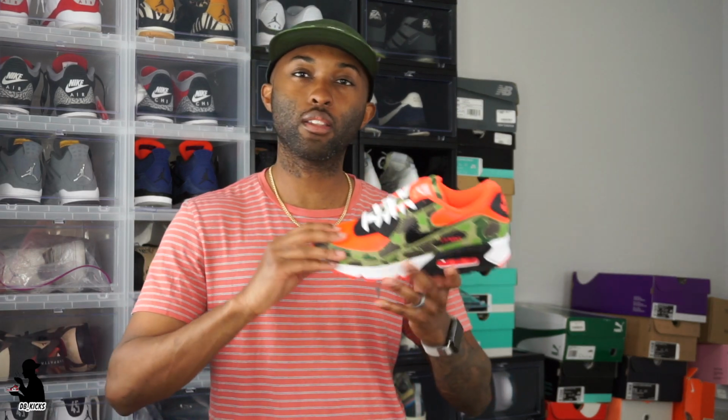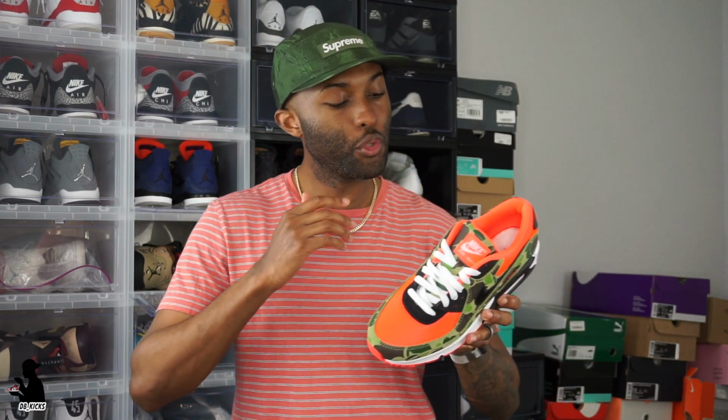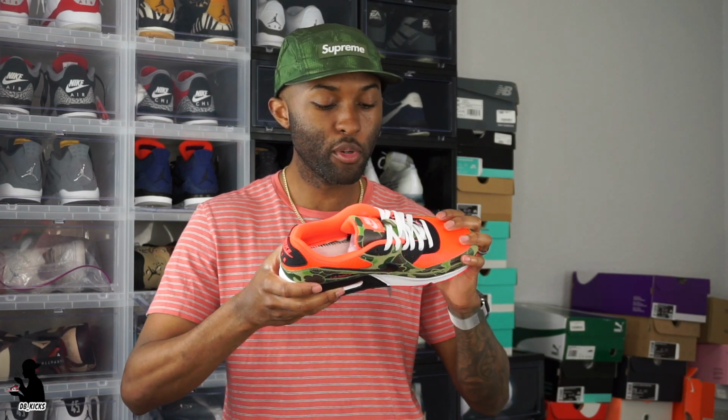As far as the quality, I almost forgot to mention, quality's pretty good. It's decent, nothing crazy, nothing to run home about. I see a few little imperfections or tiny stains here and there, but that's just pretty normal when it comes to Nike and Jordan Brand for the most part.